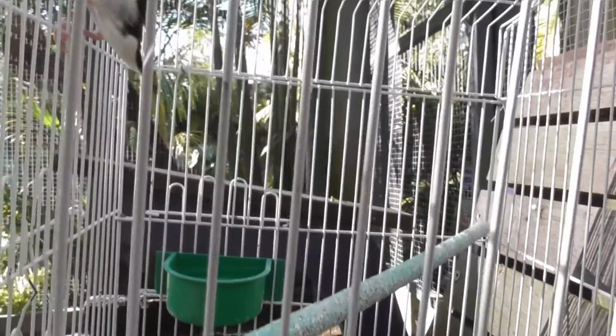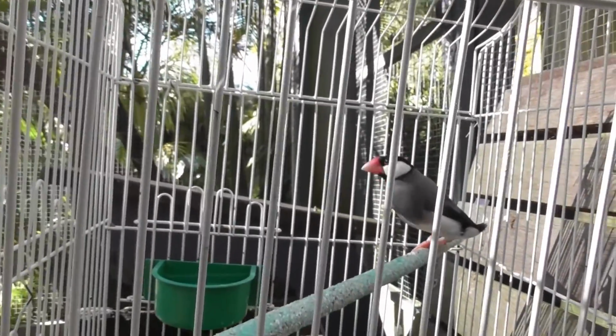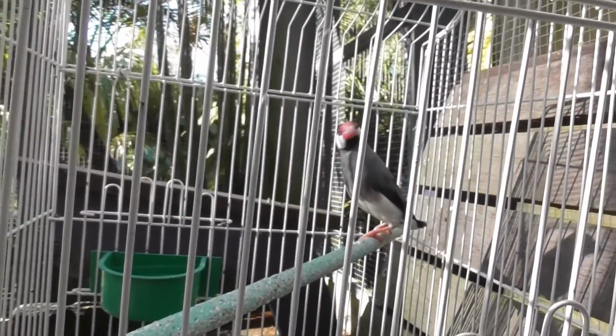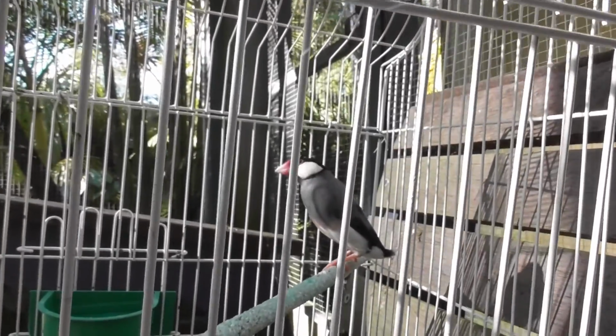So this little guy's been in quarantine inside the house for the last few days. He's looking a lot chirpier. Now that he's heard his friends, he's getting all excited. It's a male, because he's been singing quite beautifully in the house.